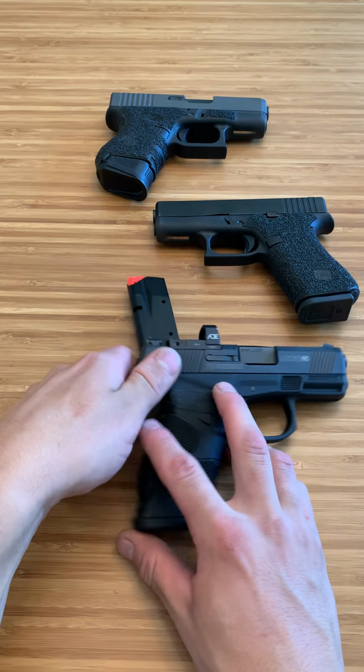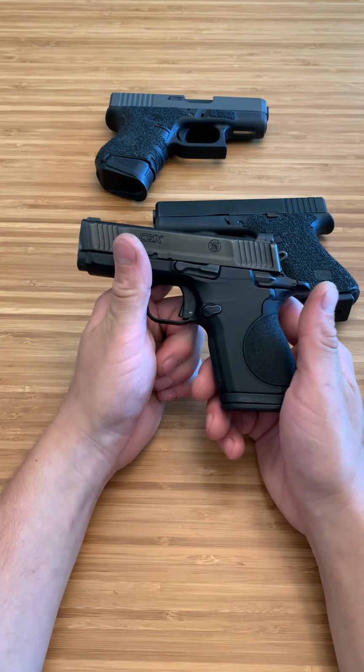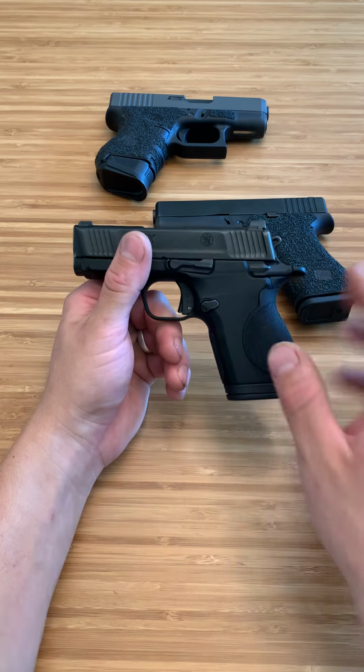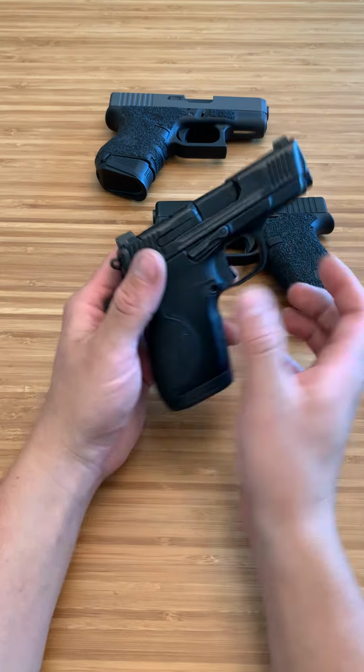Now, I'm going to give you one more option, just because I wouldn't recommend a Micro 9 in most cases to people for their first firearm. But if they were to get one, just because if they're not used to the snappiness and stuff like that, but if I were to recommend one, it would be the Smith & Wesson CSX. And there's a reason for it. This thing has some weight to it.